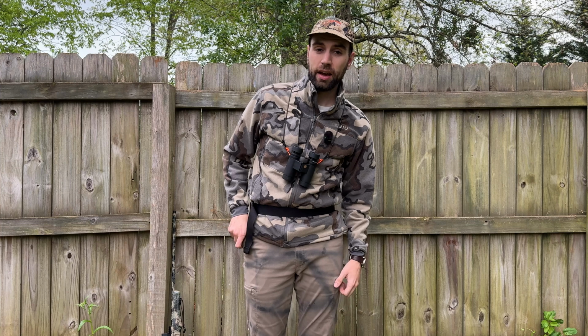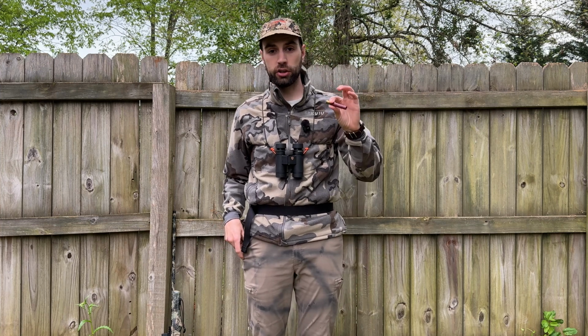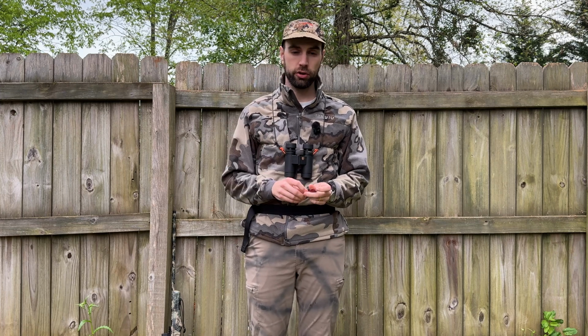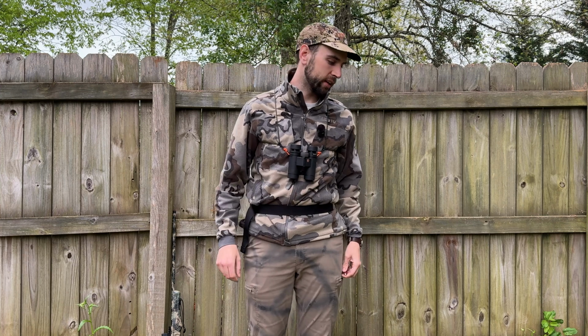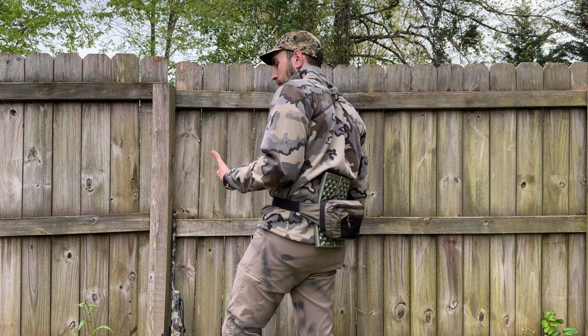Otherwise, really the only other thing I carry down in this small pocket here, I do carry a shotgun shell. That's my backup shotgun shell. After I make that first shot or two, then I keep one in my pocket just to have it handy. Otherwise, some stuff from my pack will migrate to my pockets throughout the day. So this is how I carry this pack most of the time.